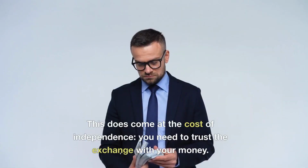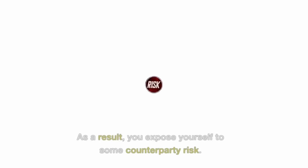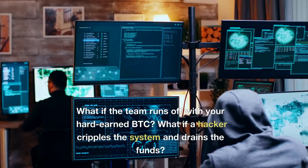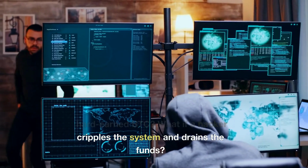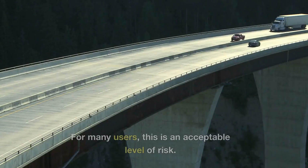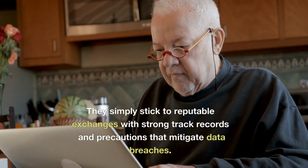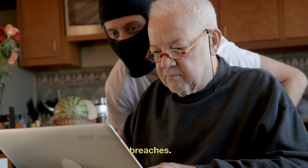This does come at the cost of independence. You need to trust the exchange with your money. As a result, you expose yourself to some counterparty risk. What if the team runs off with your hard-earned BTC? What if a hacker cripples the system and drains the funds? For many users, this is an acceptable level of risk. They simply stick to reputable exchanges with strong track records and precautions that mitigate data breaches.